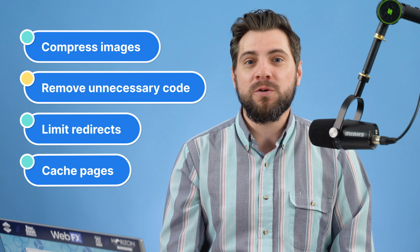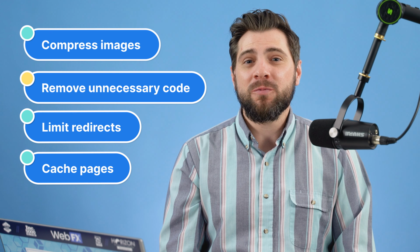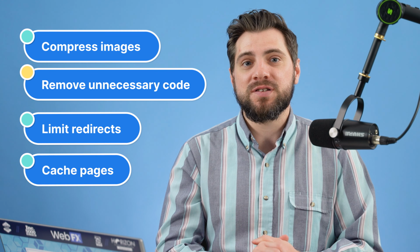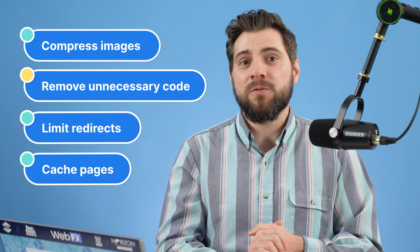Nonetheless, optimizing for Core Web Vitals isn't the easiest thing to do. You can compress images, remove unneeded code, limit redirects on your site, cache your pages, but those actions are all just a start. You may need the help of a web developer to fix things like buttons not responding to clicks or random page jumps. All of that can be very tricky and might be beyond your DIY capabilities. Also keep in mind that your Web Vitals results don't have to be perfect. They just have to be better than other folks ranking for your target keywords.